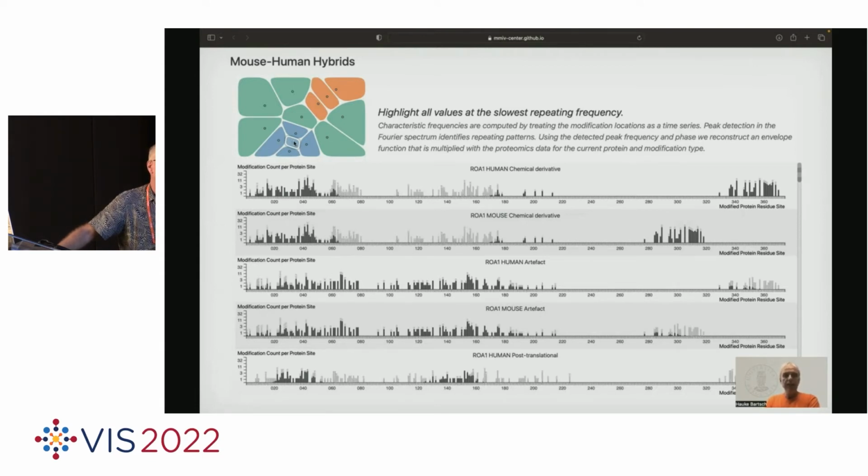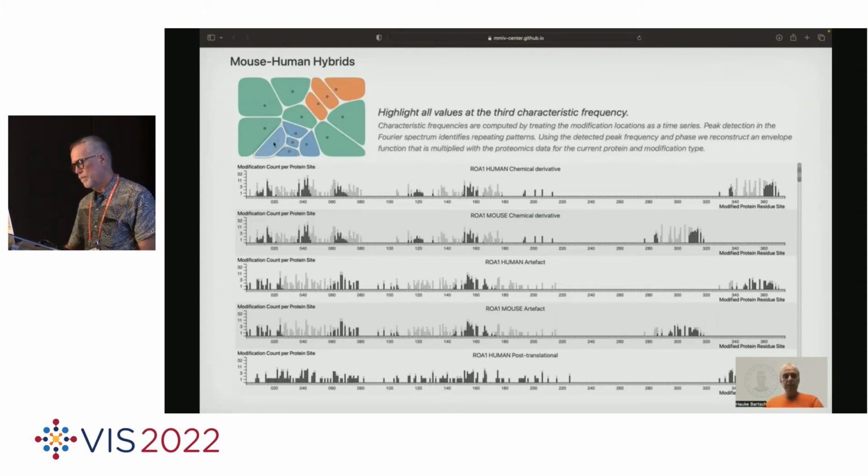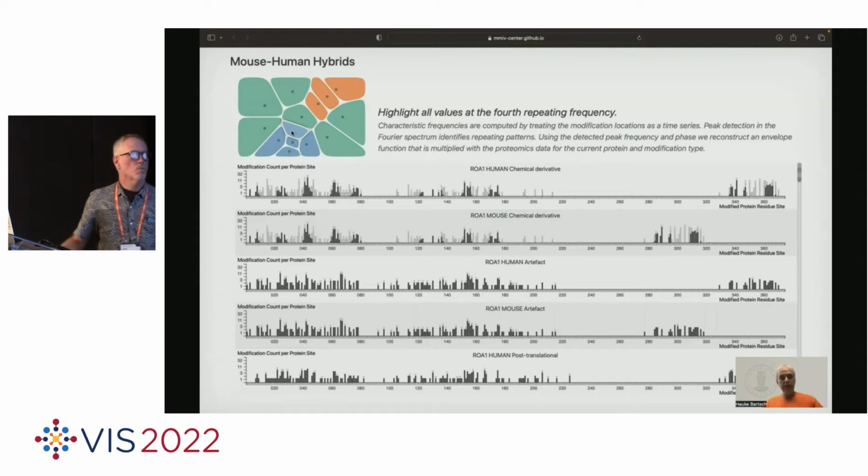We are calculating the frequency and phase information, and that's the pattern that is then used to animate. You can see here as you go to increasing detected frequencies, that each of the patterns is specific for the proteomic sequence. If there are no detected patterns, then there is no animation, indicating that there is no fourth repeating frequency for this component.